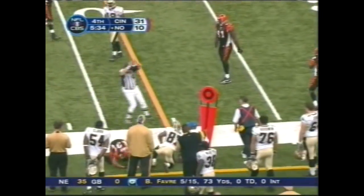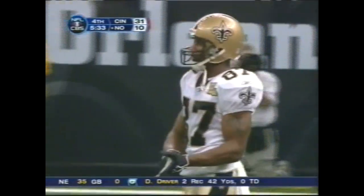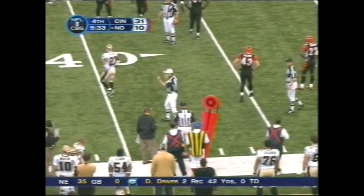Well, this time Joe Horn with the catch, and he's out of bounds at the 38-yard line right at the sticks. Let's see if this is a first down. Ethan Kilmer covering. They're going to measure.